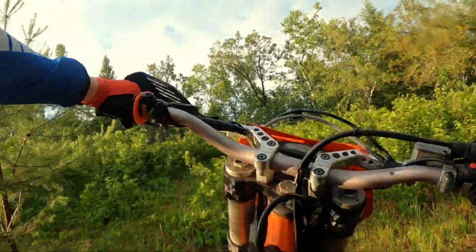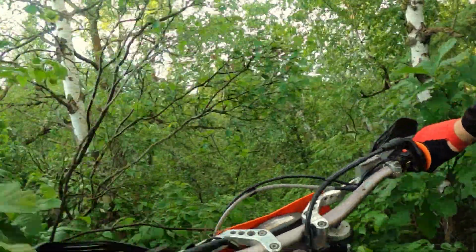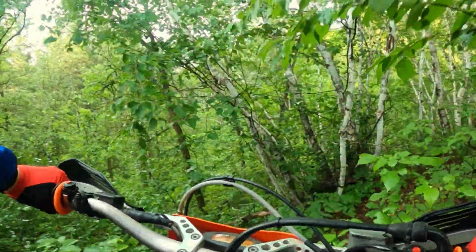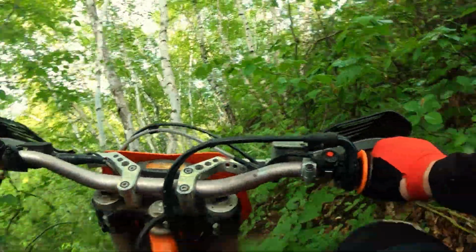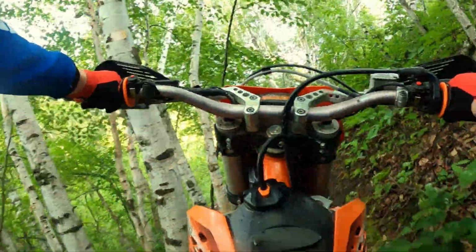This section here is top secret. No one knows about it. We've kept it secret from the quads for a long time. It's probably too steep for the quads to do. This is the way down, and it's a little more difficult to find, but we'll see.